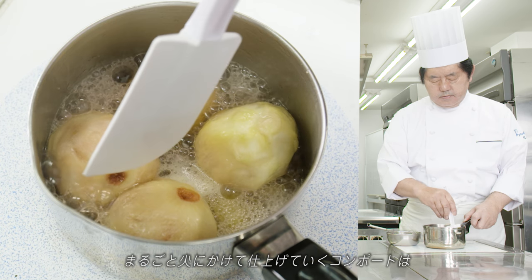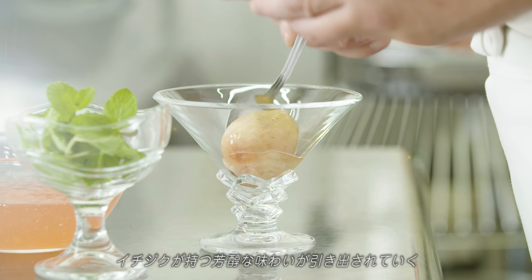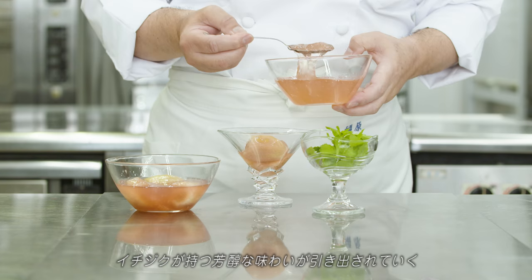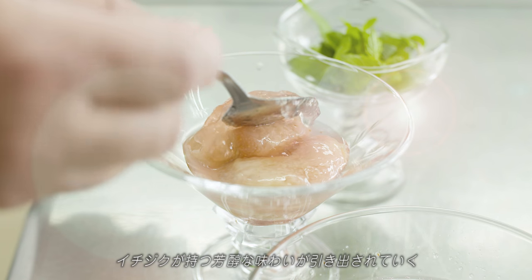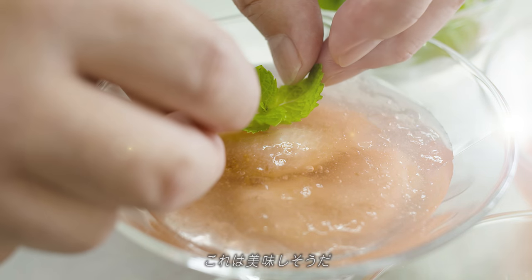The figs are cooked whole to ensure a soft texture to bring out the full sun-kissed flavor of the Kobe fig. Certainly looks great.